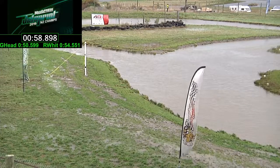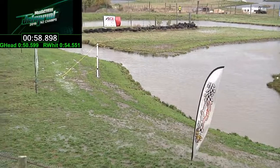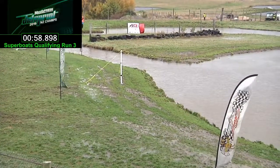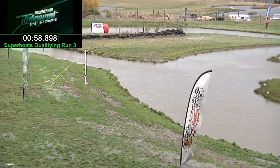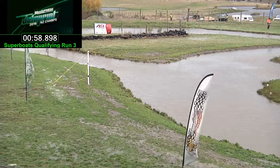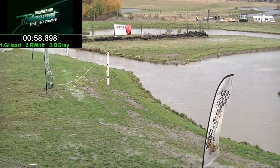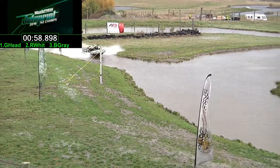So it is Mouthfresh with Rob and Ange Coley. The last time out, they went the wrong way. So here they will need to really think about what they're doing, because it is Glenn Head leading the charge in the Altherm machine, posting the quickest time of the day with a 50.599. Rob and Ange Coley, they'll be aware of that, but are they going to try to beat that time?